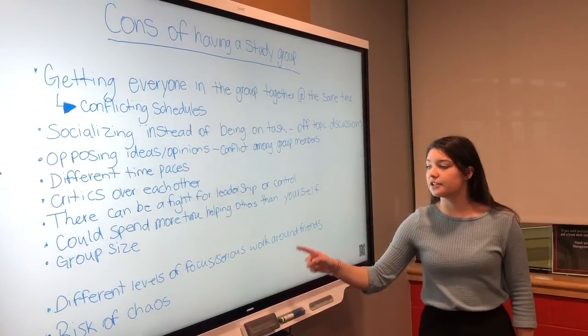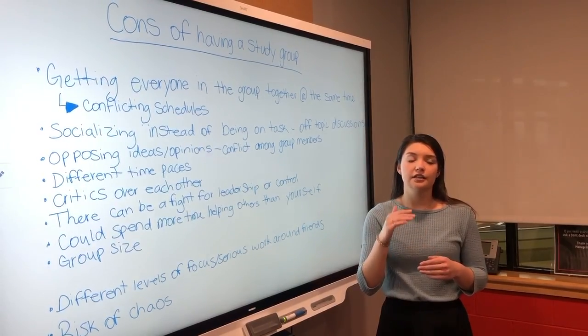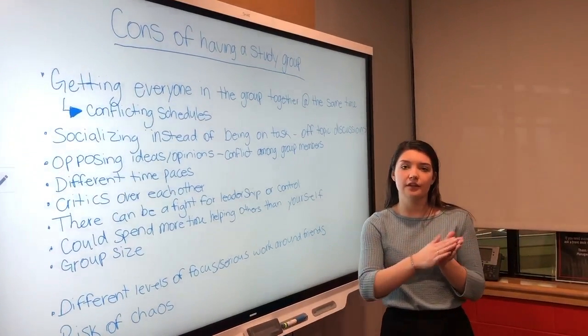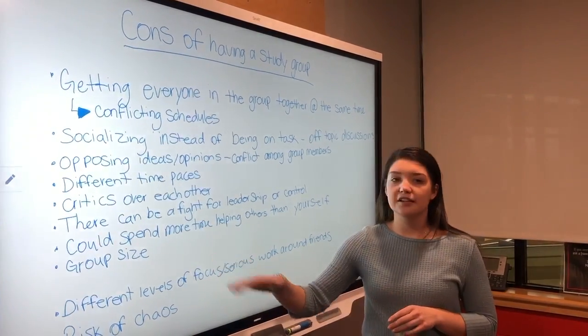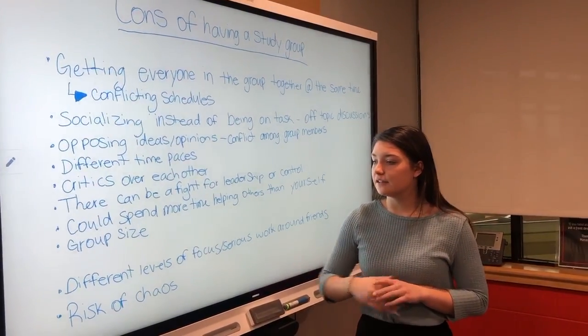And you could actually spend more time helping others than yourself. So if you're separating the group project in different sections for each person to study and go over, you might spend more time helping other people with their portion rather than finishing what you're actually scheduled to do. Group size, if it's large enough, all these problems can really affect.